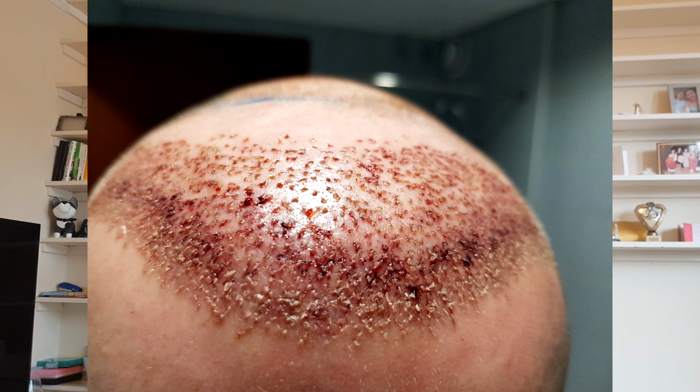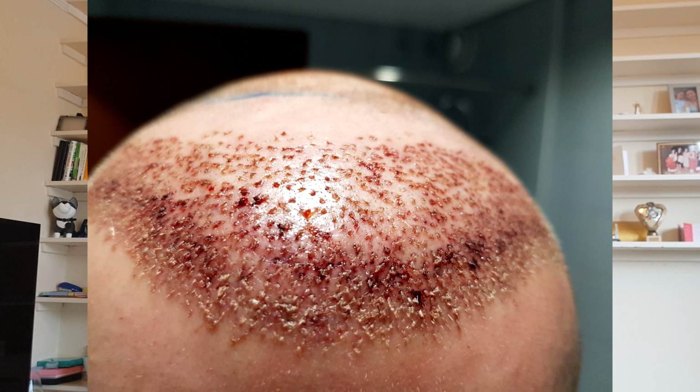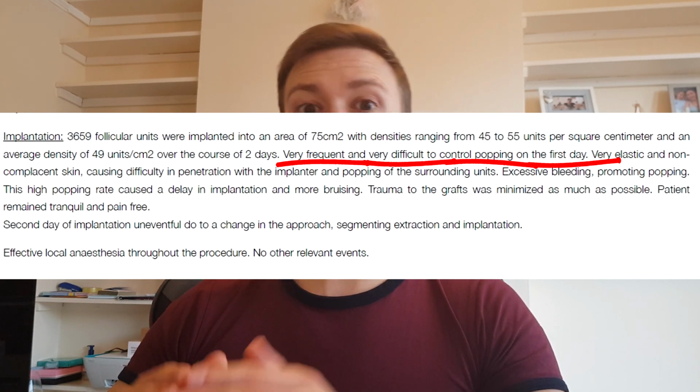And you would understand why I was thinking this way, because my first day of the surgery was very long. Dr. Ferreira said almost all the grafts, around 70-80%, were popping out. It was extremely difficult, there was a lot of bleeding, and popping was obviously caused mainly by my elastic skin, over-elastic, because I used to do a lot of scalp massages.